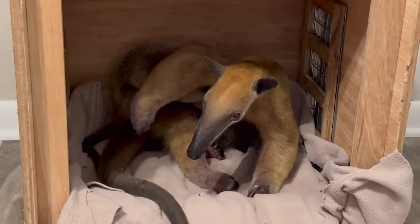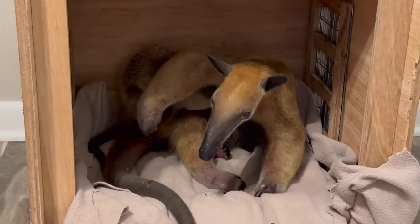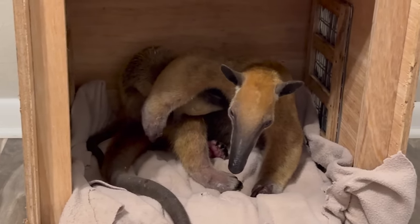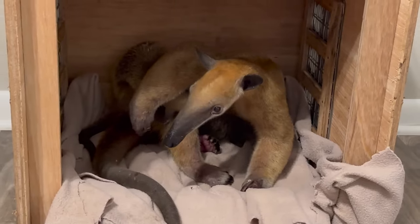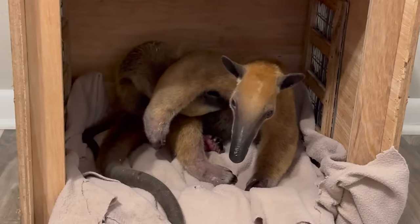So basically, I read for hours and hours, and we have this diet that's been created and used by zoos. Just go sit with that for a second and we'll reveal it in a minute. It's been used by zoos all over the place as an accepted diet for these anteaters.